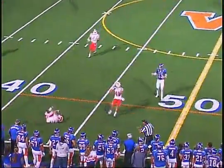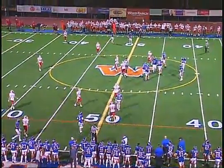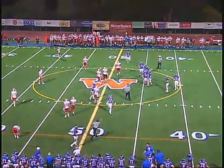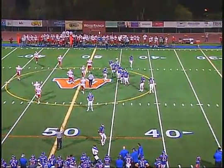Oh, not a good throw by Henry. That's almost intercepted. 14, Theo Howard, by Jaron Brown. Knocks it down. Third down and 16 for the Warriors from their own 49.